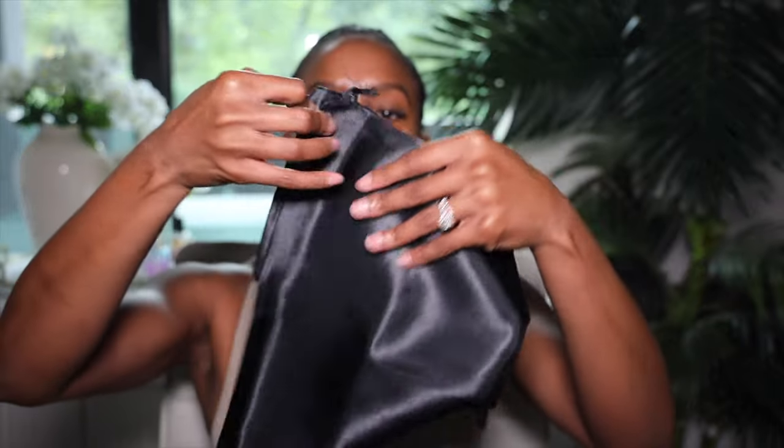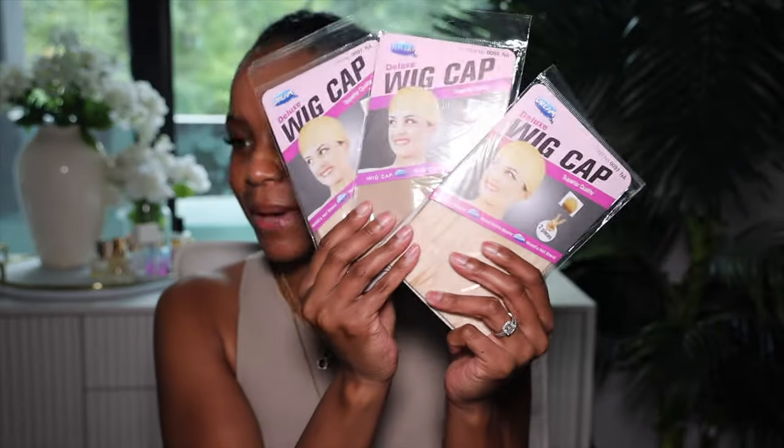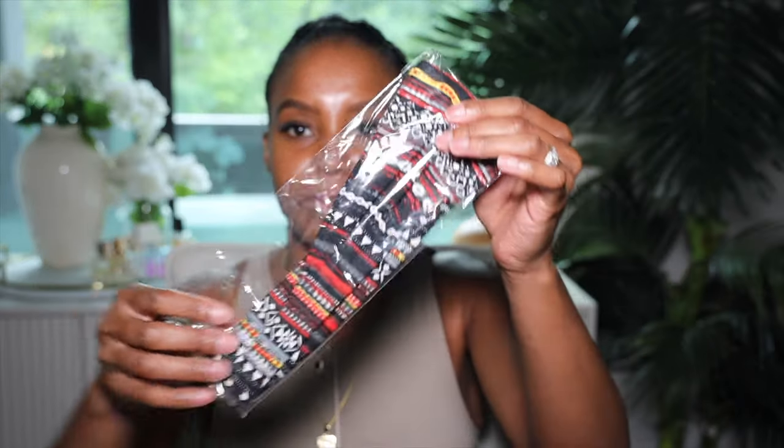Y'all already know I like to show y'all the gifts. Now the gifts I receive may not be the gifts that you receive, but I'm gonna show you what came in this box. Of course, we have the Nadula Hair storage bag. Keep your bag so you can store your wigs. Oh girl, they gave me a whole bunch of wig caps. None of these are my skin tone. 3 packs of wig caps for me. Most likely you'll get one. A headband. A Nadula wig band to melt your lace, which I love. I will be using that today.